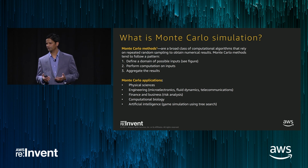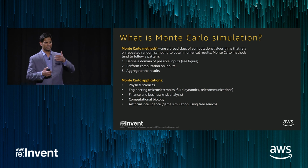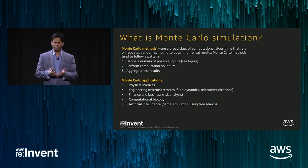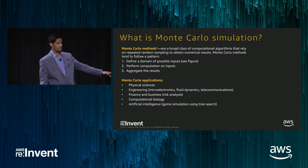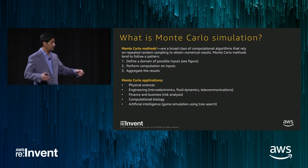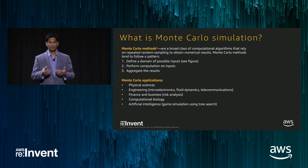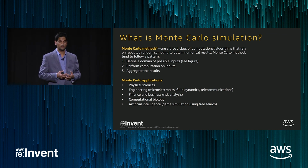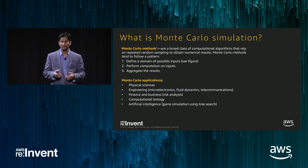There are multiple methods of Monte Carlo simulation. Essentially, it's a multi-step process. The first step is you define your domain of possible inputs, and then you perform large-scale computations on those inputs, and then you aggregate the results and start ingesting those results for your valuations, right? So that is Monte Carlo simulation at a very high level.